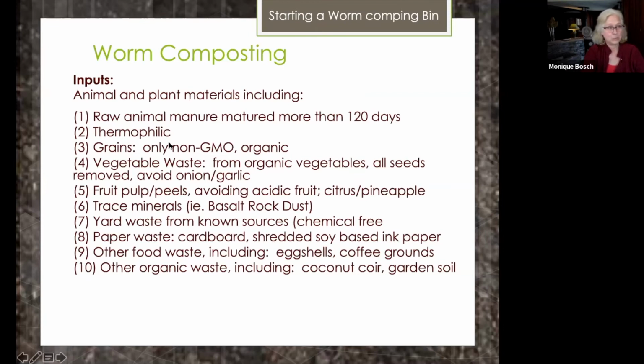We were putting steel cut oats, it became prohibitively expensive. So now we're adding certified organic cornmeal, and that seems to, according to Uncle Jim's, help with multiplication of more worms, if you will. And we also add vegetable waste, and we get our vegetable waste now from an organic juicer bar.